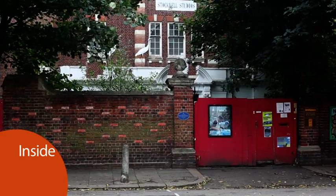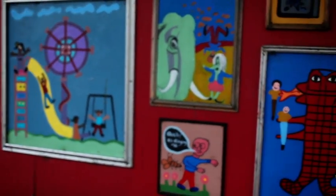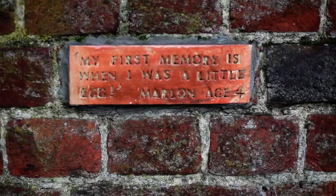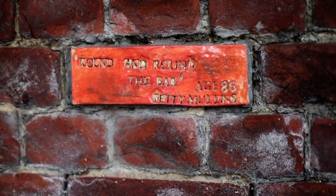Inside Out embrace the concept of earliest memories. And the reason we were thinking about earliest memories is because Stockwell Studios is an old maternity hospital, and we were thinking about birth. This sparked the imagination of earliest memories. And to record this, we did these bricks. And a lovely example here is: my first memory is when I was a little egg, and this was Marlon, age 4. My earliest memory is Round and Round the Bar, age 86, Betty Mullins.